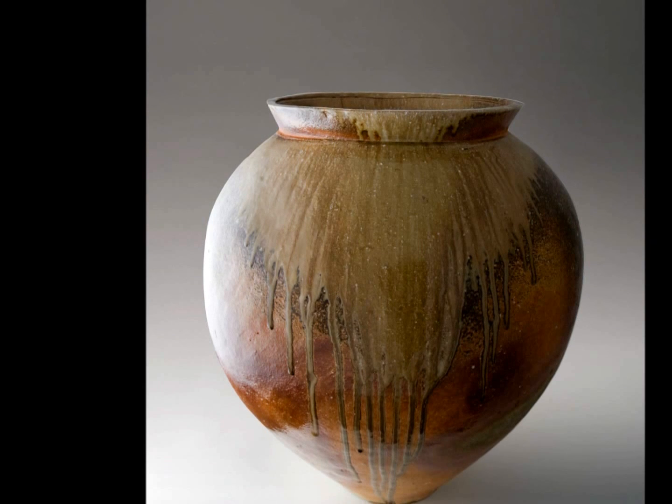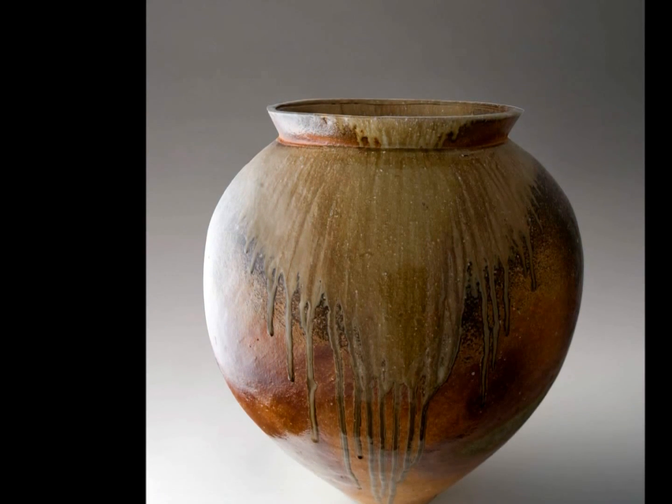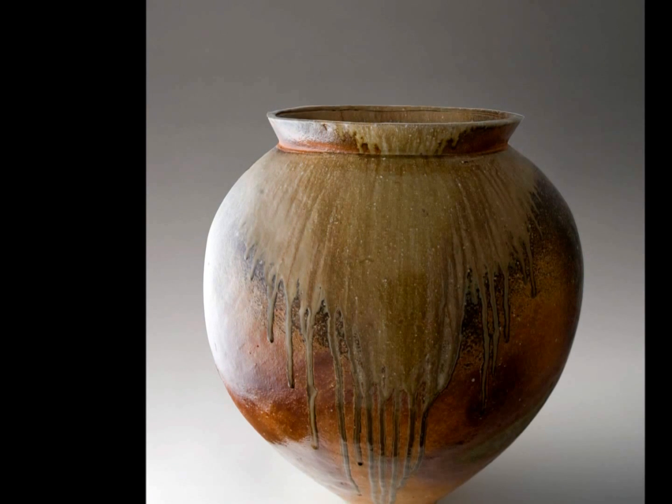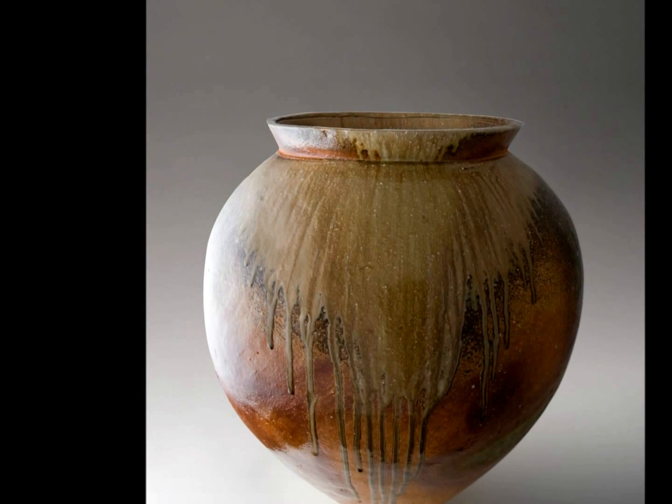Generally, the surfaces of items that face the source of the kiln draft will receive a heavier deposit of coating of ash glaze. Thus, most unglazed wood-fired pieces have a clear front and back.